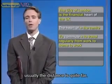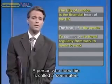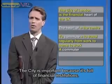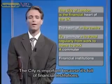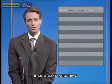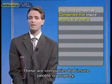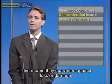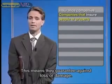Usually, the distance is quite far. A person who does this is called a commuter. The city is important because it's full of financial institutions. For example, insurance companies. These are companies that insure people or property. This means they guarantee against loss or damage.